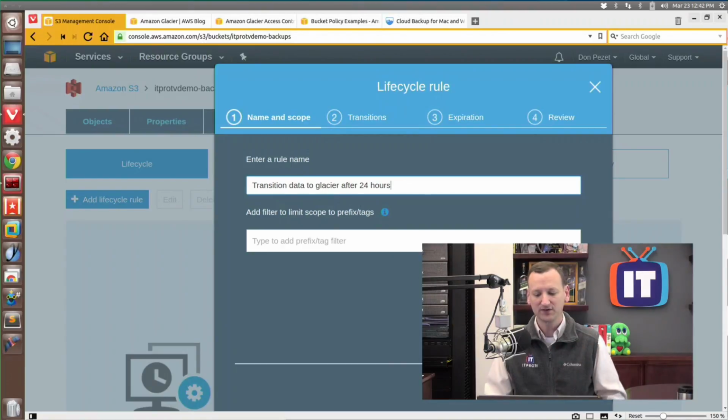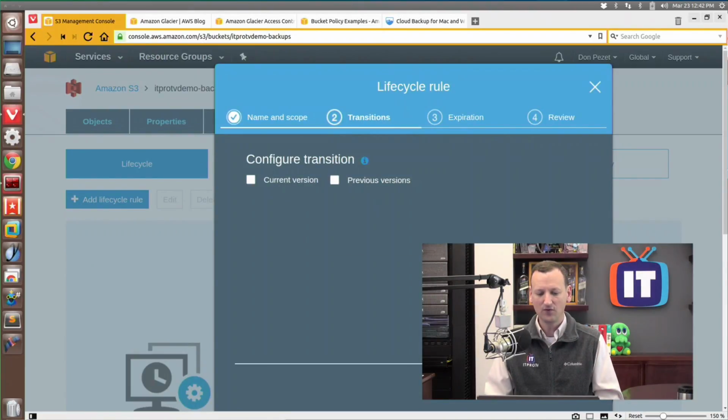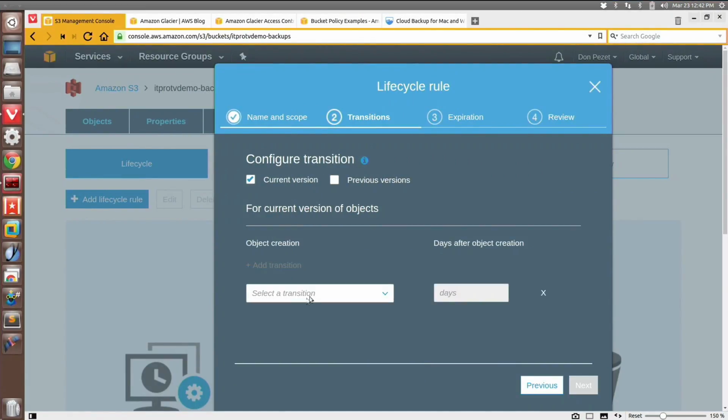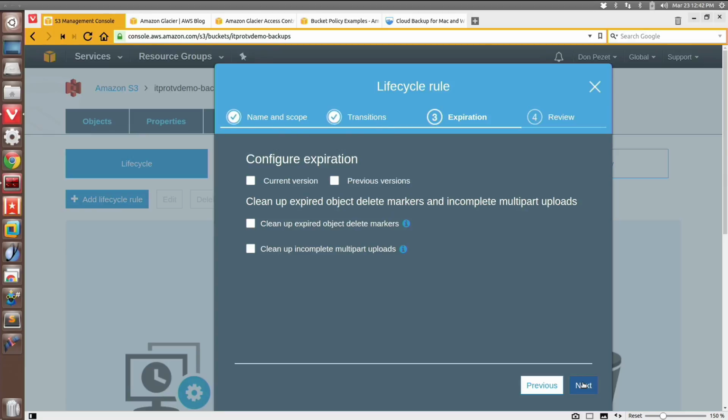So I'm going to say, let data sit here in S3, and then after 24 hours, send it over to Glacier. And so as I move forward, I can specify I'm going to do this for my current version, and I'll add a transition rule. My transition rule is basically going to state that I want to transition to Glacier after 1 day. All right? I'm picking 1 day because I want my most recent backup to be sitting right there, ready for me to get at it in S3.